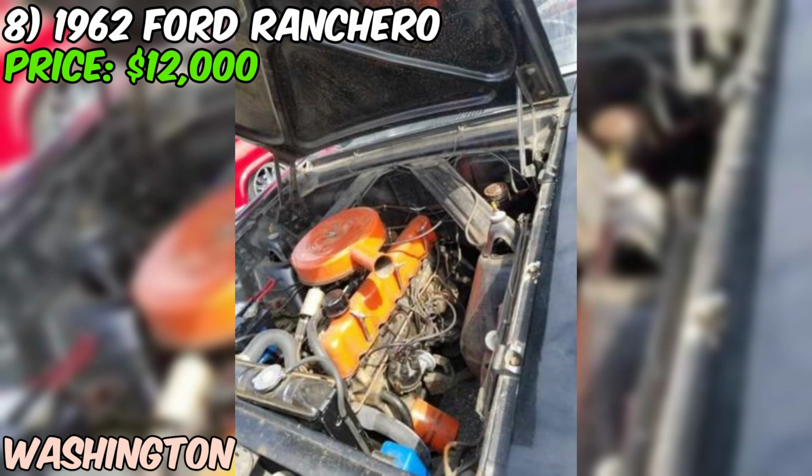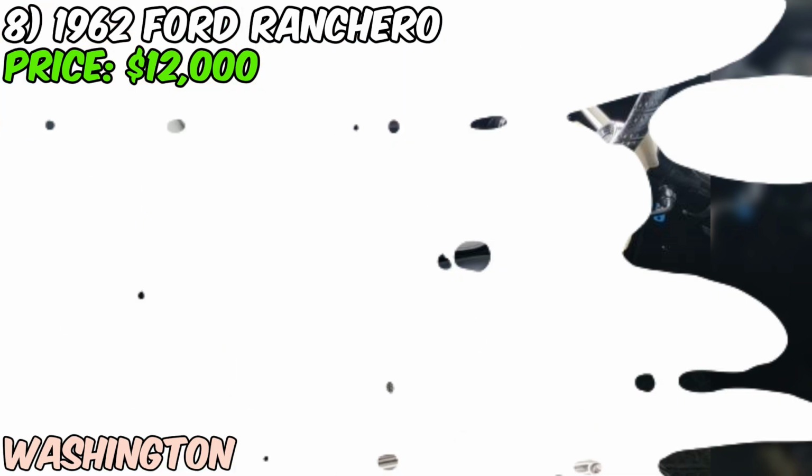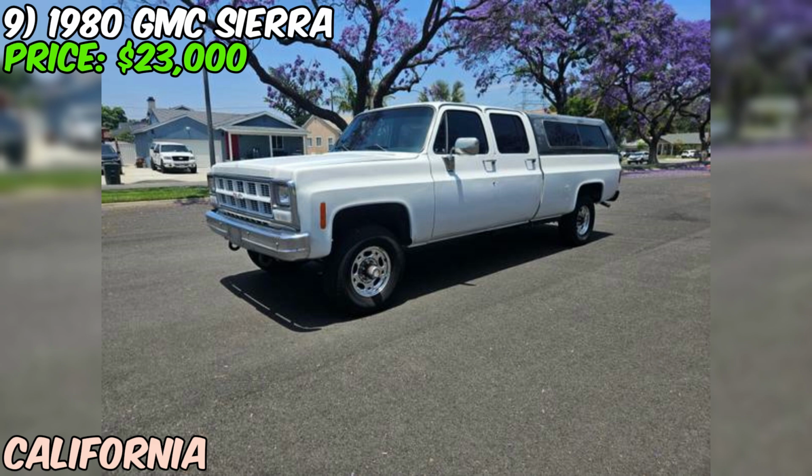These vehicles have a dedicated following, sitting right at that sweet spot between classic car and utility vehicle. The straight six might not be as glamorous as a V8, but it's known for reliability and has its own group of enthusiasts. 9. Let's check out this 1980 GMC Sierra that's commanding $23,000.